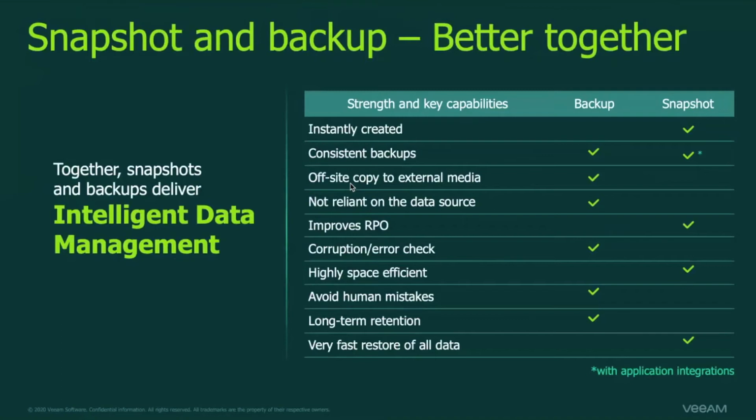A snapshot doesn't really have any way of cataloging itself. We have to do it for it, right? That kind of thing. We can't do the error check, corruption check, or SureBackup as we call it in the backup world. And then there are some other pieces there too, like the off-site copy and so on and so forth.